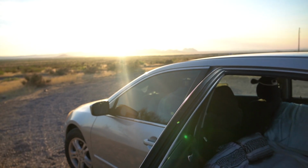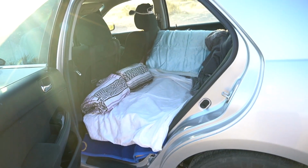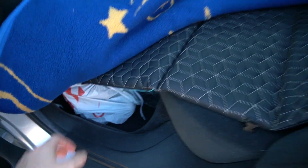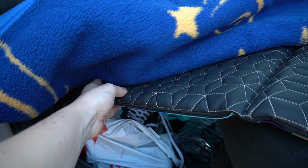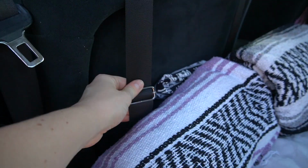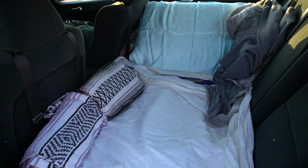Then moving on to the driver's side, we have the entrance to the bed. So this is really, really simple. All it is is a sheet and a blanket on top of this. It's not very thick, but it makes it so that the back seat extends out over the foot area, and then it just hangs off of the rear seat, and then it supports your weight. So hopefully that's comfortable. I haven't tested it yet.